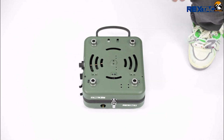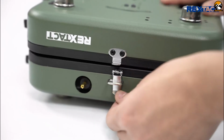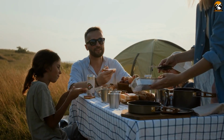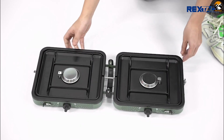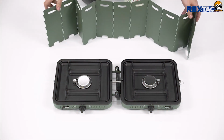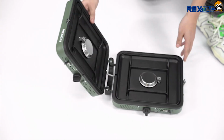Super easy to carry, especially with that locking latch. We noticed it stayed steady on the picnic table, even with heavier pots. For the price, it delivers more than expected. If you're looking for reliable cooking power in a lightweight, no-hassle stove, Rex-Tac pulls its weight.